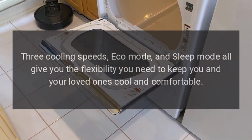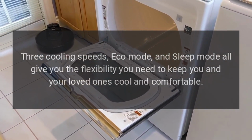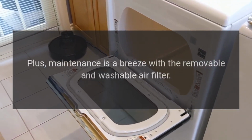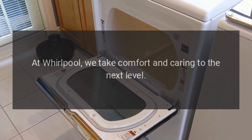Three cooling speeds, Eco Mode, and Sleep Mode all give you the flexibility you need to keep you and your loved ones cool and comfortable. Plus, maintenance is a breeze with the removable and washable air filter. At Whirlpool, we take comfort and caring to the next level.